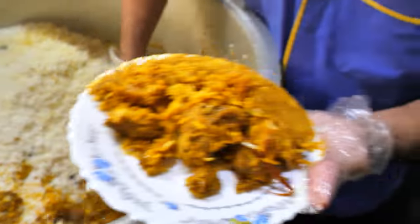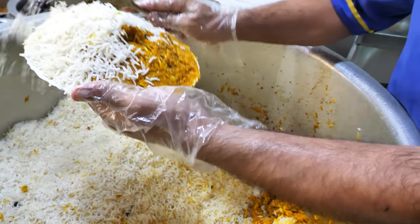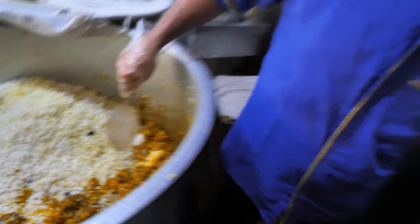So we're gonna get one mutton, one chicken, and a bunch of curries. I love how he loads it up. Like 75% of the plate is with the masala rice, and then 25 is the white rice.